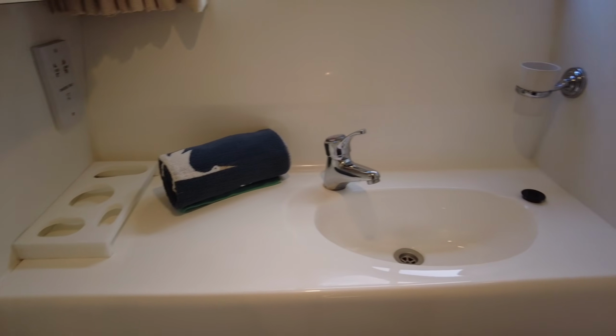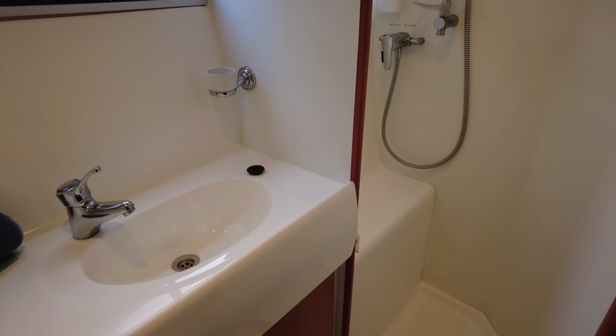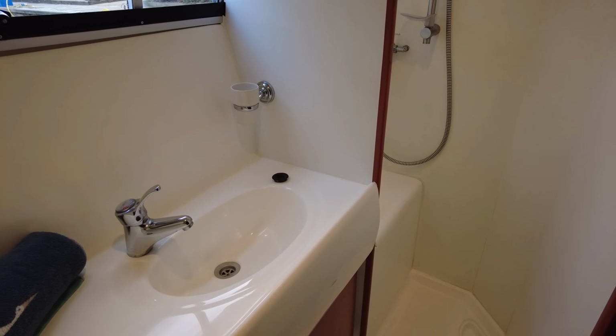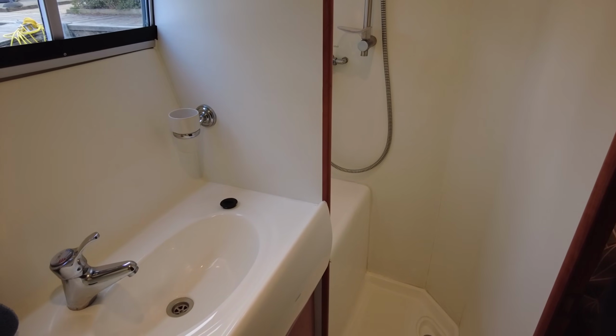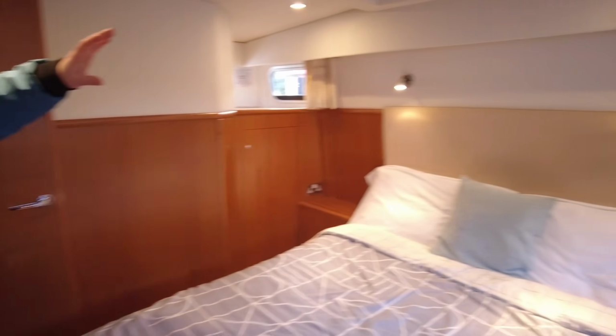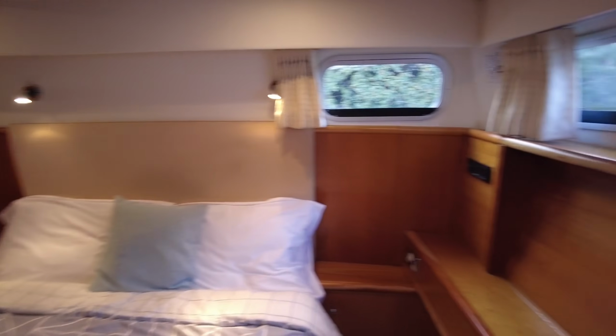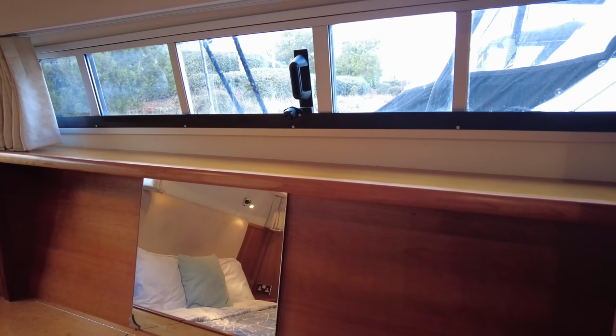It's closed off, so when you do use the shower, it's not going to get your toilet wet. It's one of the little things not a lot of people think about, but it's a nice little feature as well. Have also got the windows all the way around as well, so that's off the exterior of the boat, letting natural light in, but also complemented by these LED lights as well.